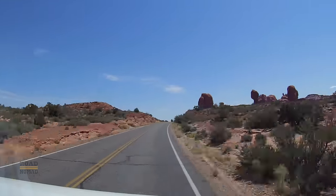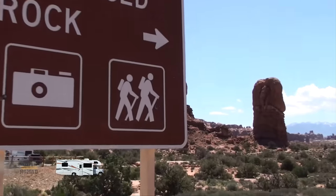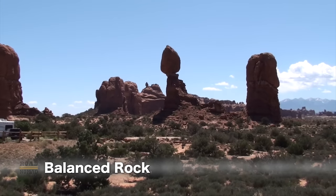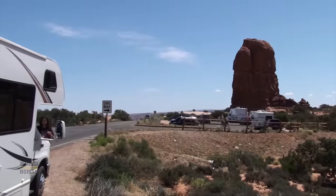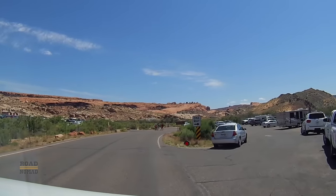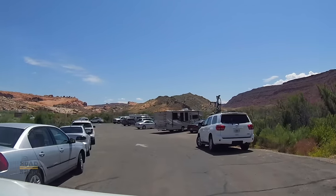Of course, we must make a quick stop by the Balanced Rock, one of the most well-known formations of this park. It looks like it is about to tip over, but trust me, it's been there for a long time. We continue and eventually make a right. This is the main attraction of the park, so the parking lot is not surprisingly very crowded.